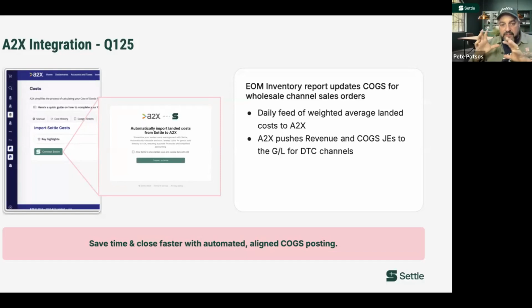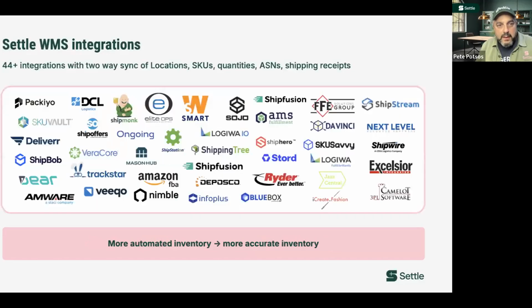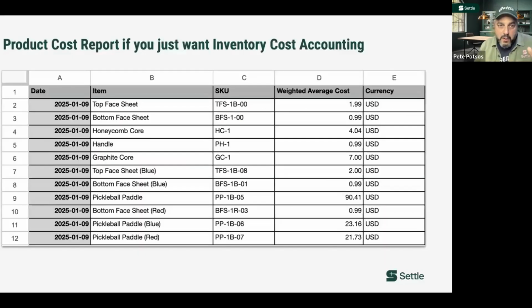And because of this partnership integration, we even have an approach now where we can provide you with product cost without inventory management. So at a minimum, if you're not into a more involved inventory management system, you can use what we call our product cost catalog or product cost report to give you the landed cost of your inventory, so you can keep an eye on your costs and make sure your pricing is right. This is computed daily.